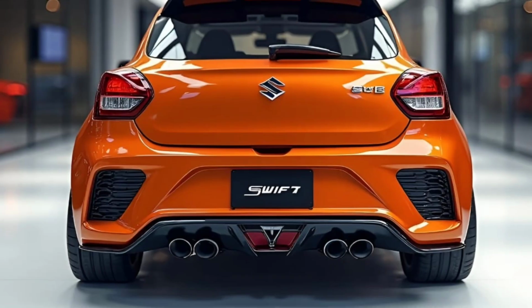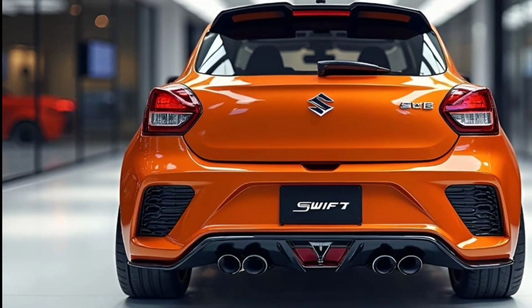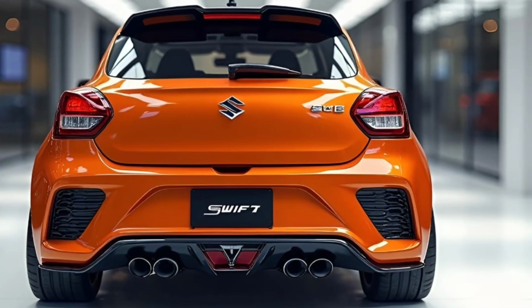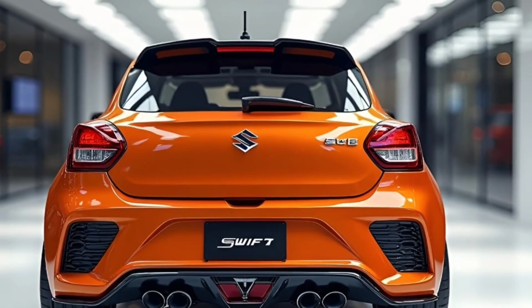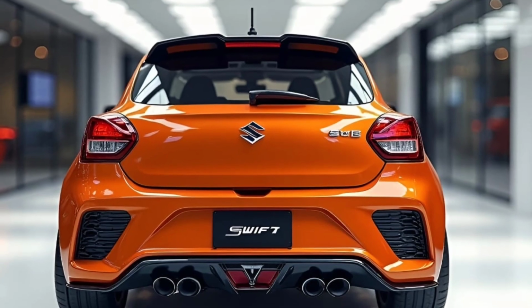Today we're looking at a familiar favorite that's been reimagined for the future, the all-new 2026 Suzuki Swift. This isn't just a minor update. Suzuki has gone all-in with the new Swift, refining what fans love about the car while adding tech and efficiency upgrades that make it more competitive than ever.